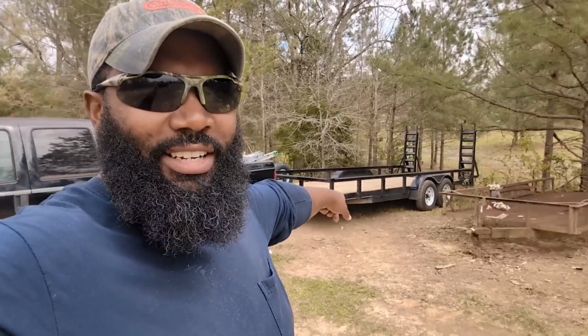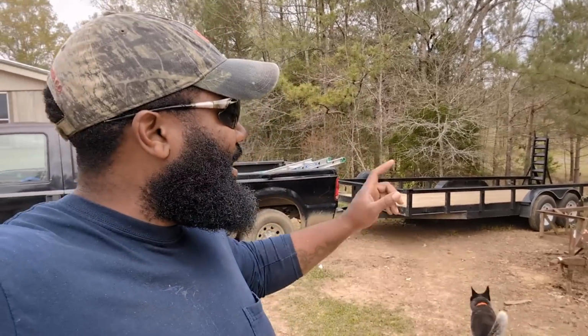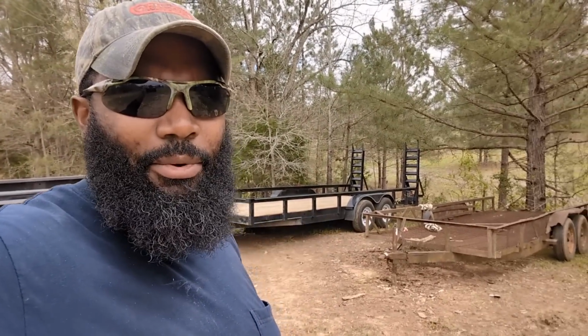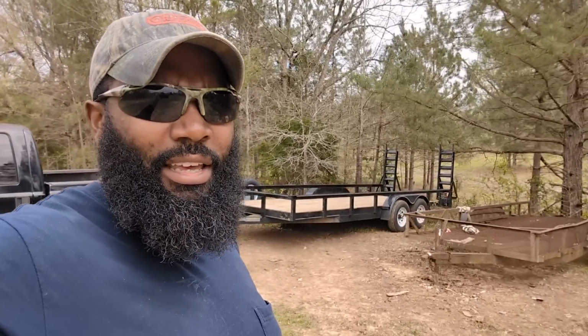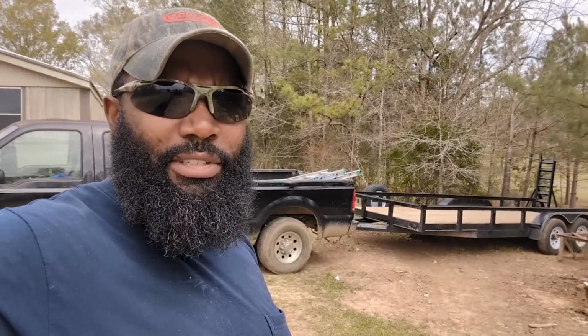But yeah, this is an amazing day because we're gonna put our new trailer to use for the first time. And this is one of the main reasons that we actually bought it, because this trailer here is just not good for hauling and taking on the road anymore. It's just not safe, you know, to be hauling anything on it. And so we're gonna start using our new trailer, and the first time we're gonna use it is today.